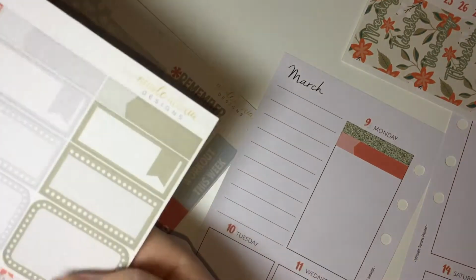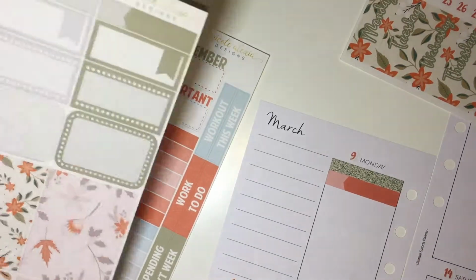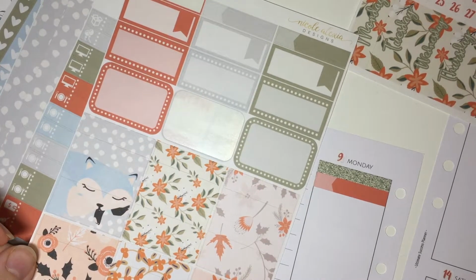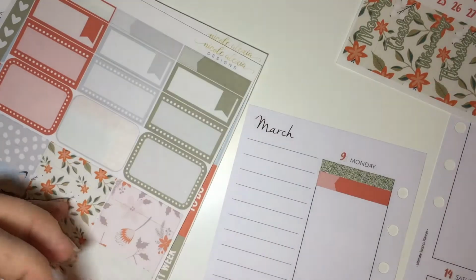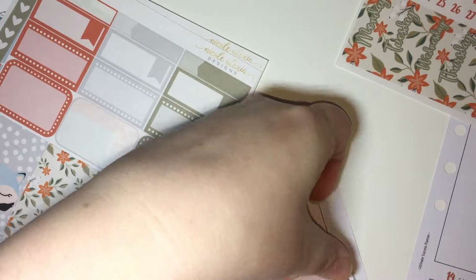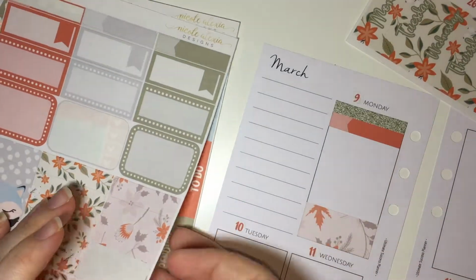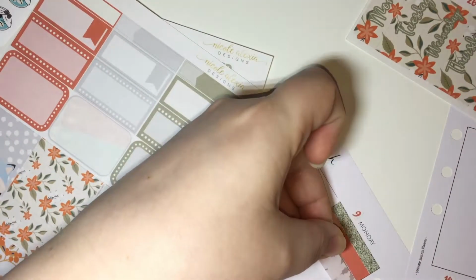What else is going on Monday? Oh, I'm going to need this. Do I want to put down a full box? Do I want to do that? We're going to do this one, and we're going to do it straight at the bottom. There we go. And then we're going to take the other piece. Let's put down all the pieces, actually. This one can go at the top.